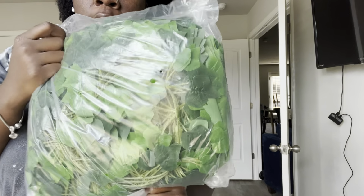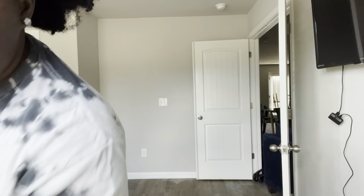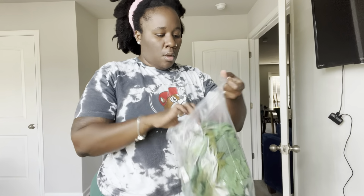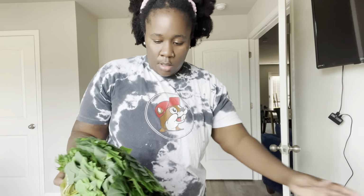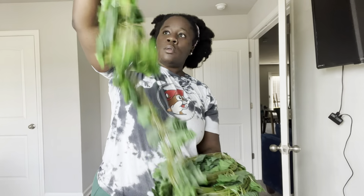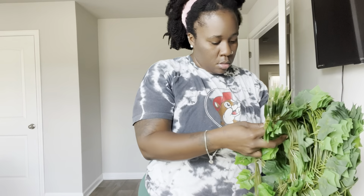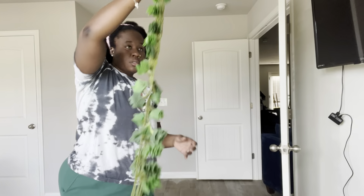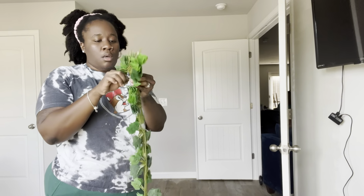So to hang these vines up, I'm gonna be using some thumbtacks, the same thing I used to do my grass wall by the front door. Hopefully these aren't tangled, because they look like they might be. They're pretty long too. Okay, so they split them up in sections, which is good, so it'll be a little easier for me to hang them up on the wall.